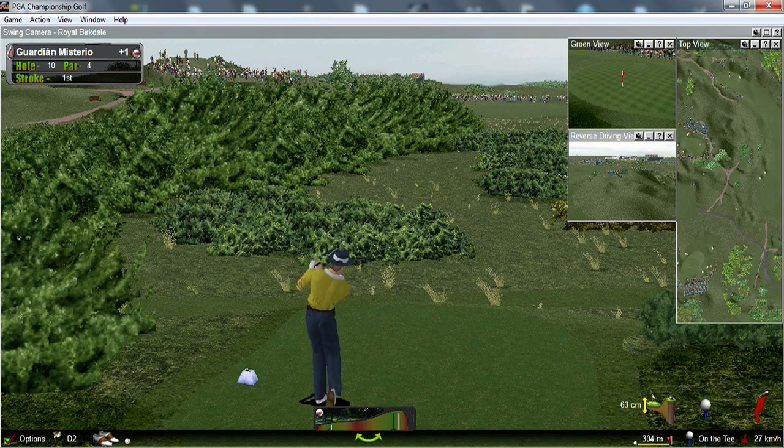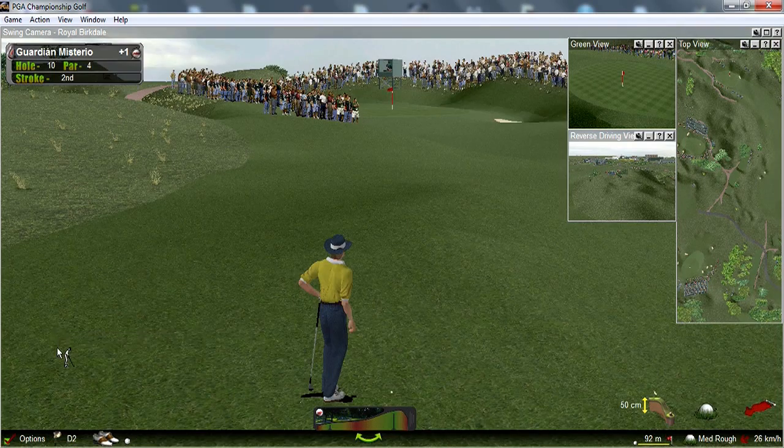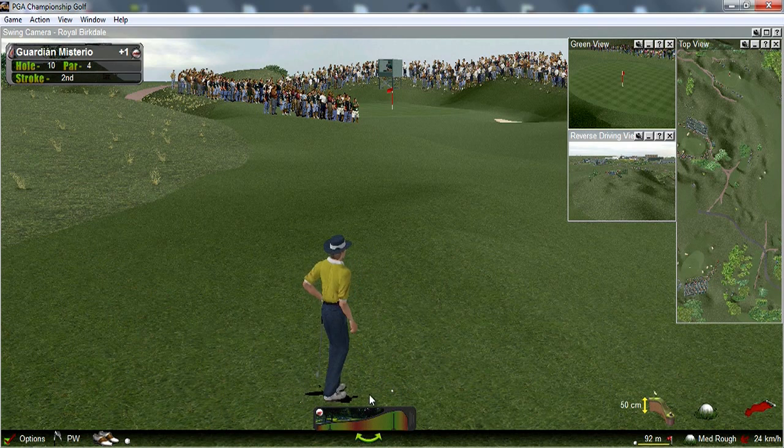Well, he caught this one, but I think it's drifting. This may not stay in the fairway. Any thoughts on this one? If he gets this ball up, it won't hurt him too much. Pulled a pitching wedge for this shot.